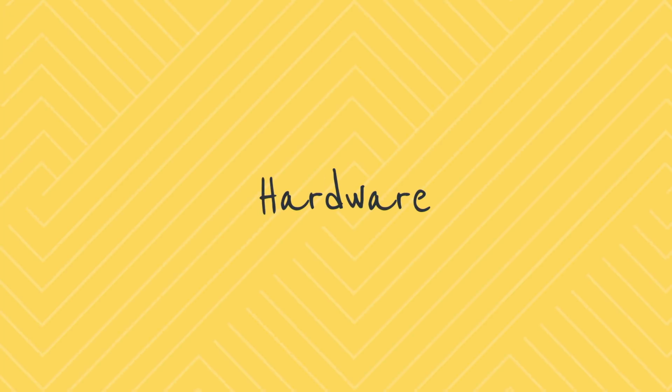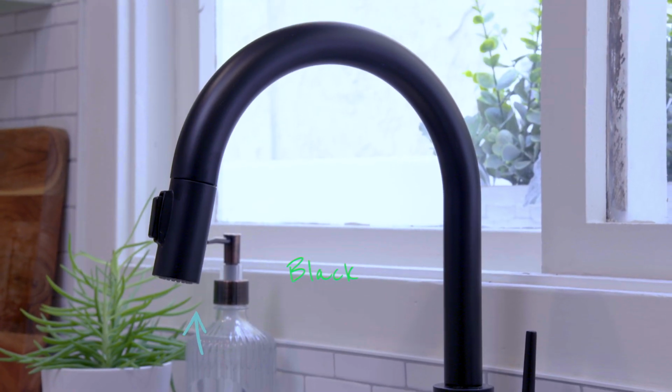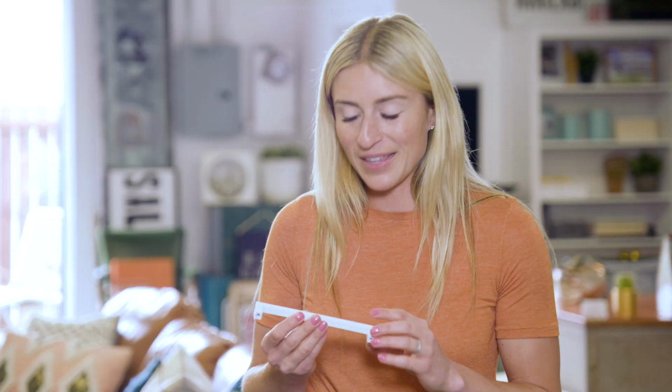I use all different types of cabinet hardware. I can't even say that I have a favorite type because it really just depends on the kitchen. Whether it's brass, chrome, brushed nickel, black, leather, you name it, I've used it on a cabinet, and it really just depends on the homeowners. So even though I use all types of hardware, I would say that this is probably the handle that I go back to over and over.